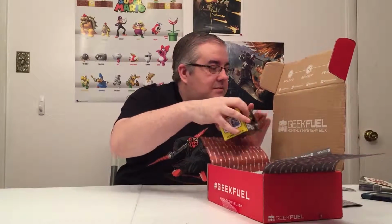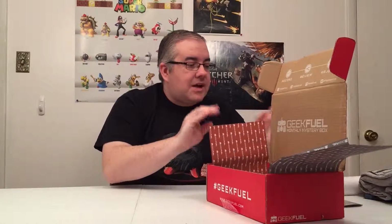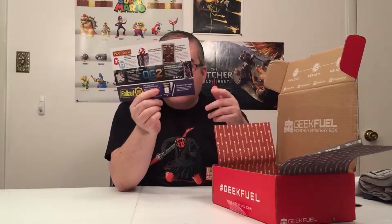So what we're going to do here is just highlight each item, give it some exposure, and share some details with you. And the cool thing is with the box, it's got all the stuff in it. It's hidden. It's a mystery box. And most of the other boxes that you get, it's got all the contents, like this card here at the very top, and it kind of ruins your surprise for you. But for them, with Geek Fuel, they always put it at the very bottom, so it's the last thing you see.